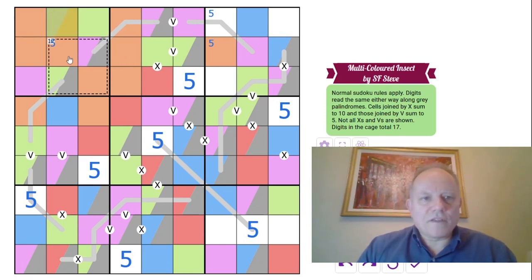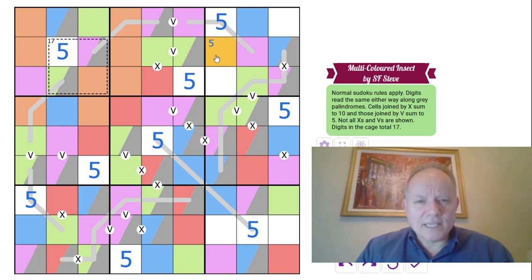It's not the five. The five is here. Let's take the colour out of that cell, put a proper five in. That gives us a five here. So this is a definite blue or red now. Can't be blue. It's red of some description.